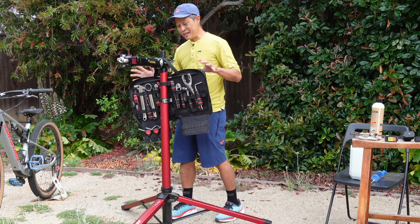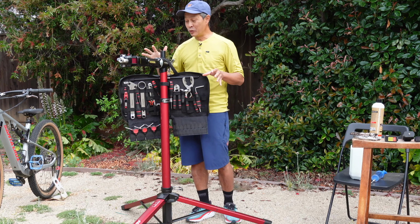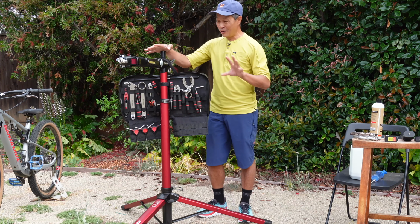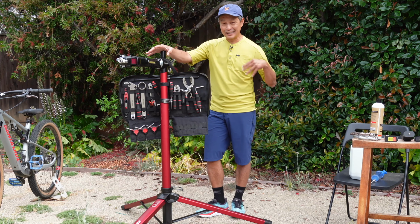All right, my number 3 favorite bike part for 2024 is 2 things from Feedback Sports. Feedback Sports, we all know them. They make the best stands, and they said, okay, let's step it up. Let's step up our game. We have heavier bikes, we have e-bikes, we have commuters and whatnot. And so what they have is the Pro Mechanic HD stand right here.